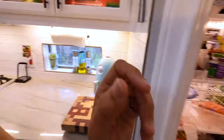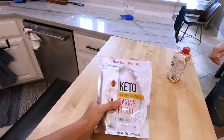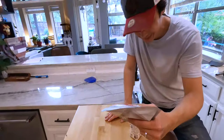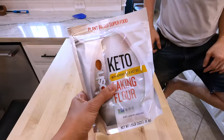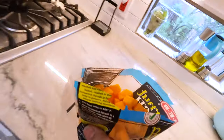Look what I found at HEB though. Keto baking flour. Yeah, I totally forgot. Look at that. You know how expensive this was? I'm not even gonna tell you. It was so expensive. How much? It was $20. What? You know how much flour is $1? Do not sneeze when you prepare this. So I haven't touched it because I don't know what's worth $20. It's a fancy flour.